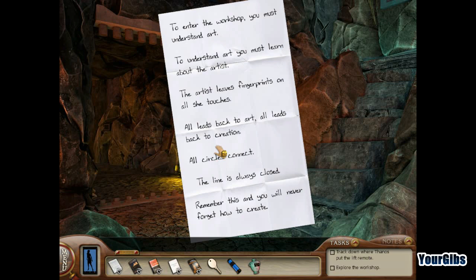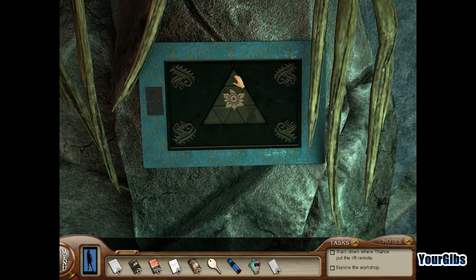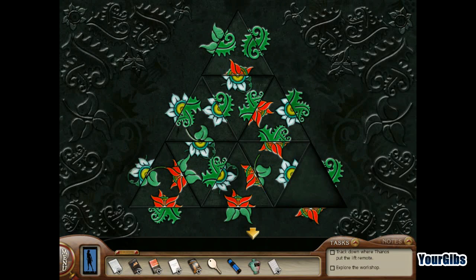Alright, well that's going to help us out, I think. What's this? Whoa, crazy puzzle is crazy. I don't even know. Oh, we're missing a piece. Alright, cool.